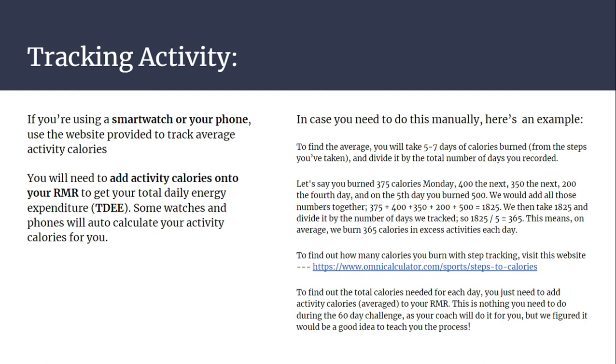If you were to do this manually, you would calculate your RMR with the equation in the previous slide. And then as you can see, you would add your average steps and calories burned for 5 days. That average, you would add onto your RMR, and that's how many calories you would know that you typically burn in a day, okay? Again, nothing you need to know because it will be calculated for you, but just so you are educated on how the process works.